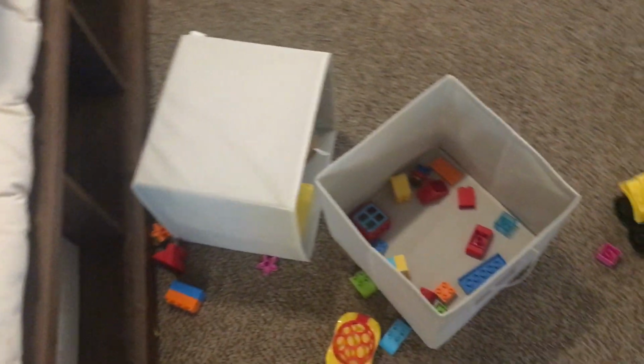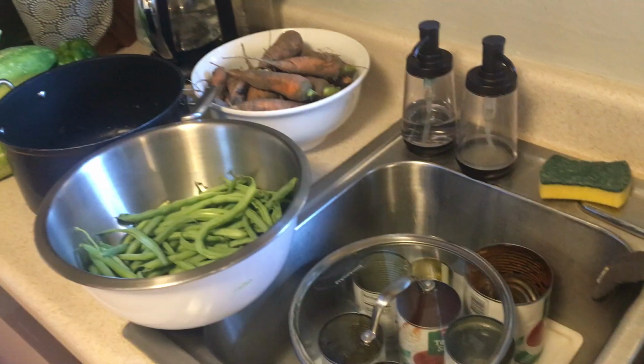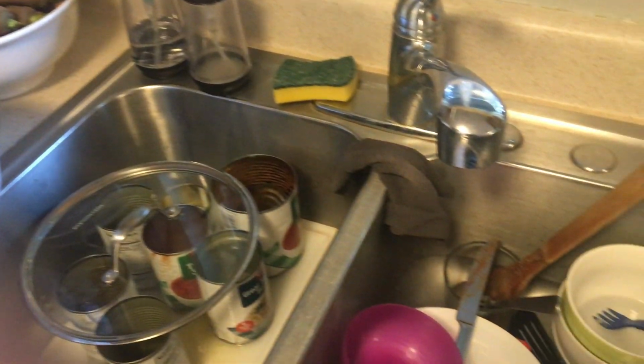Like I mentioned, my name is Betsy. I have a wonderful husband and two small kiddos, and life is busy around our house. We have a baby and a toddler, and so keeping the house clean and honestly finding time to keep the house clean can be a real challenge. But I have found there is one thing in particular that has helped me more than anything to feel like I can stay on top of keeping our house clean.